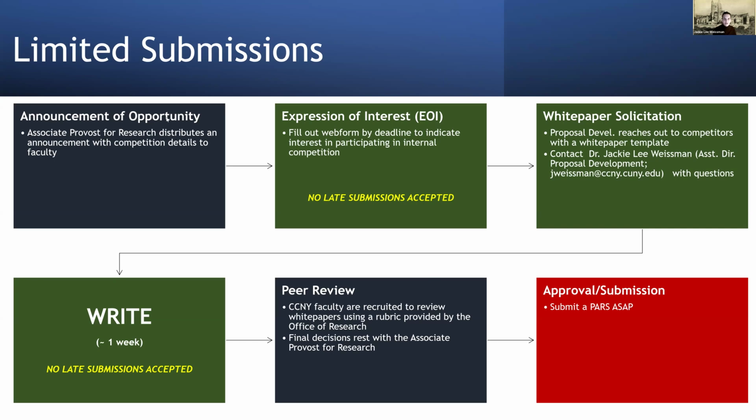So we'll announce a limited submission opportunity, and we'll say, hey, there's 2 slots. You will express interest through a web form. It's a Google form that's on the bottom of every announcement. You can click it and you can fill out your information.